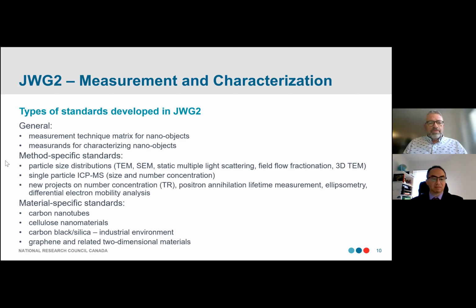There are a number of method specific standards developed or under development. One is associated with measuring particle size, and you can see the many different techniques associated with that. Single particle ICP-MS to get size and number concentration. And there's even a new project on number concentration, a technical report. And then you can see some of these other techniques. I won't go into all the details.